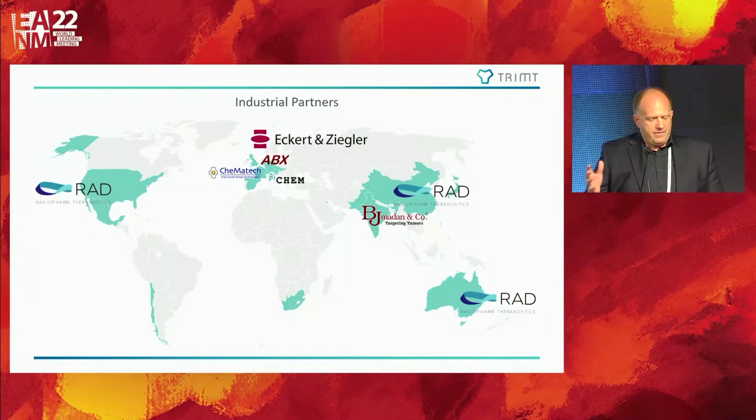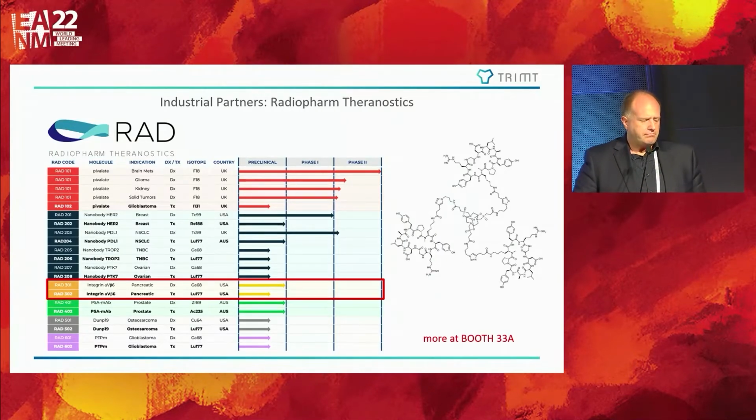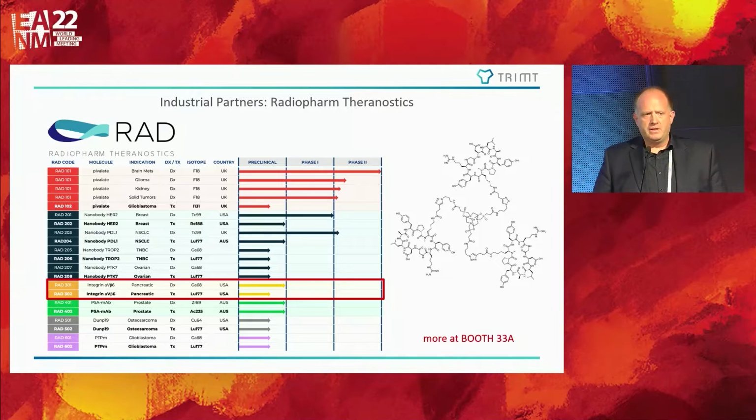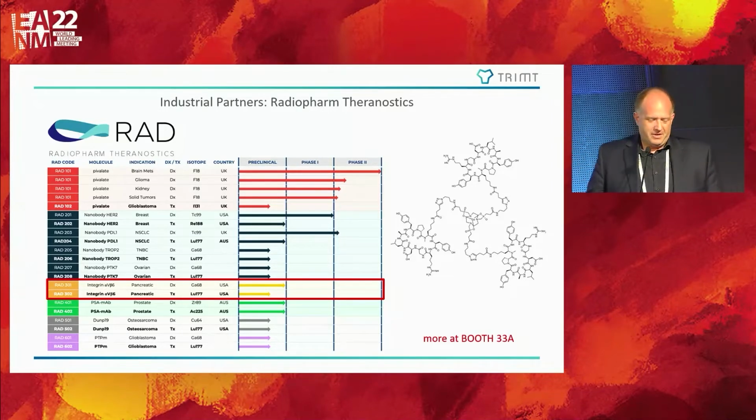Then we work with our distributor BJ Madan in India to supply the hospitals there and have collaborations also with the academia there. And very important is our partner Radiopharm Theranostics, which has already been mentioned by Johannes, because together with Radiopharm Theranostics we are working on the clinical development in the United States, where in very short time the phase 1 with gallium-68 trivehexin will be starting, and we are really happy to be part of this really impressive pipeline of Radiopharm Theranostics.